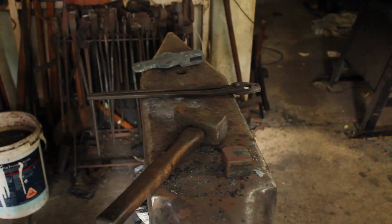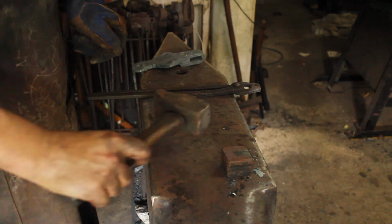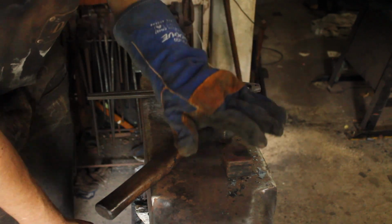Slot of the key. The slot or the recess in the key needs to be 50 millimeters. This is 40? This is 45, so we've got a little bit of wiggle room.